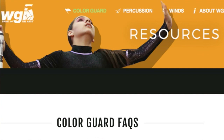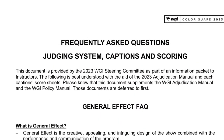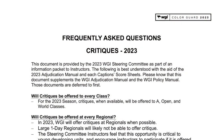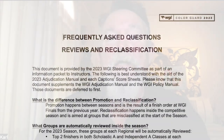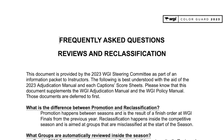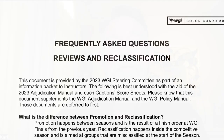But in that instructor packet, there'll be an FAQ on the system and scoring, which was very similar to the one that used to exist in the back of the manual. And then one specific to critiques, which, since it's going to be a new thing for a lot of instructors, is going to be a very helpful tool. And then we're going to have one geared towards reclassification, which can be a very complicated situation, and also surprises a lot of instructors. And so people don't know that they need that information until they find that they need that information. So these resources, once they're up, will be available to you all season long.